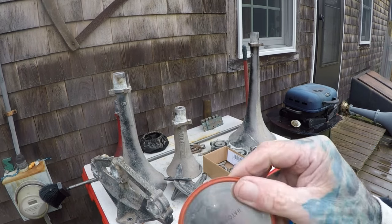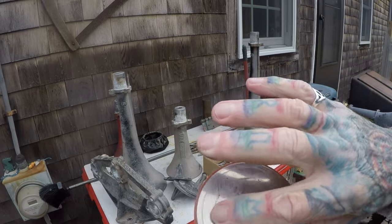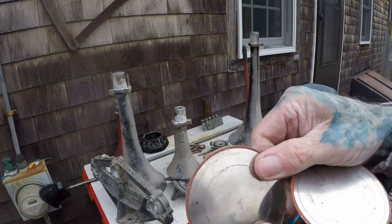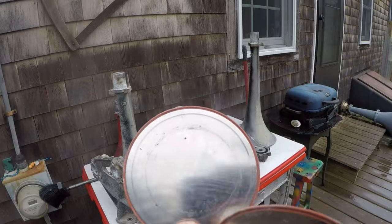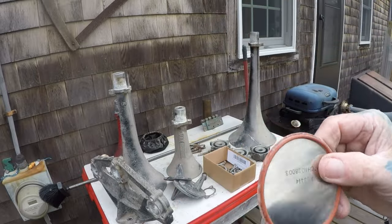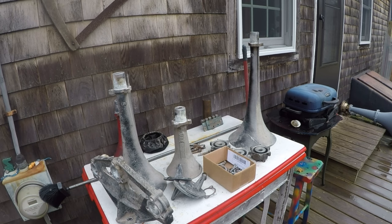Surprisingly, the diaphragms are fine. You can't even catch your fingernail on that. One, two, hardly any wear whatsoever. And three. Silicone's good on all. I just got to clean a little bit of corrosion off them. And that's pretty easy. A little silicone spray very gently takes it right off.